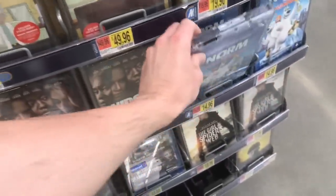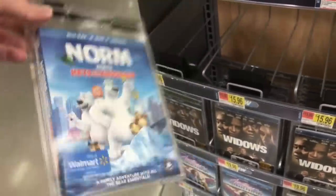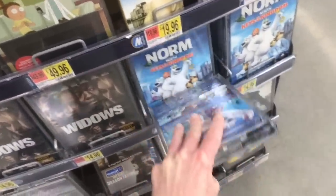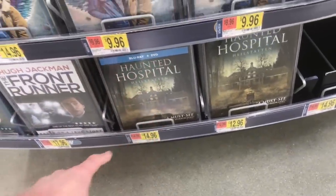This is actually interesting too, a Walmart-only exclusive of Norm of the North: Keys to the Kingdom. This is the second Norm of the North film in the series. I think there are going to be maybe two more of them, but I'm not 100% sure. Other than that, one of the other things that came out today was Haunted Hospital, and that one's $14.96 on Blu-ray.